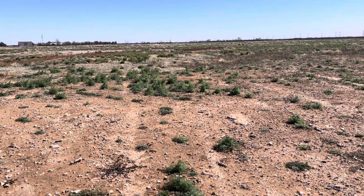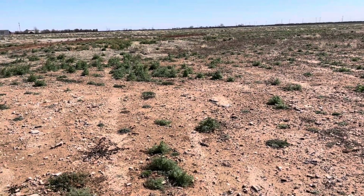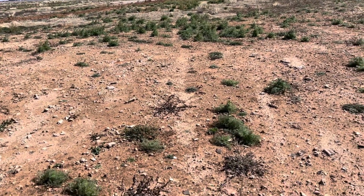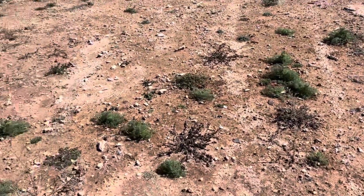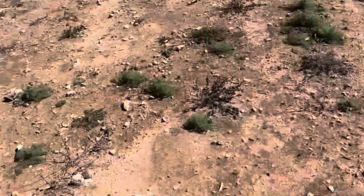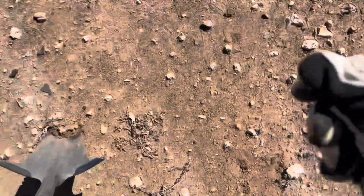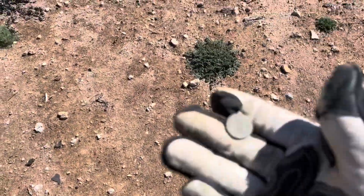Came back the next day after yesterday, and the sun went down on me. Thought I would do some more hunting and needed some more treasure for the video. So I'm out just up away from the pickup. My very first coin signal, and look at that. Already got a wee penny on the board.